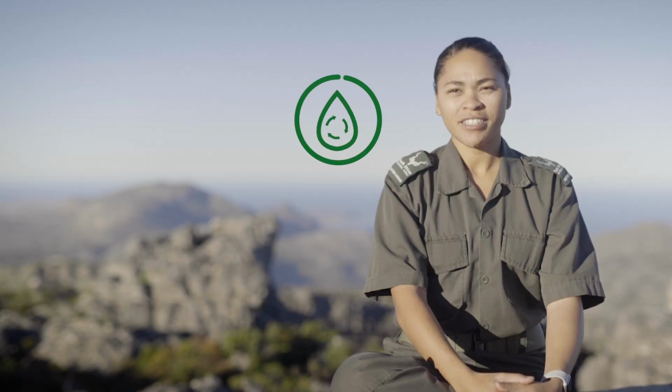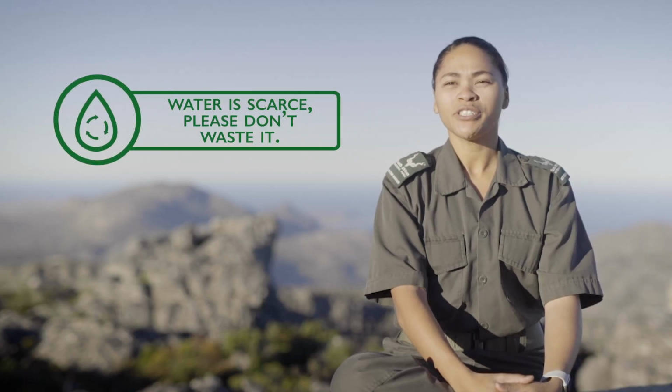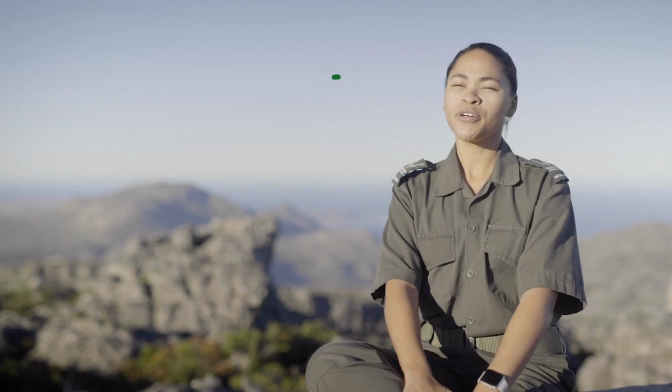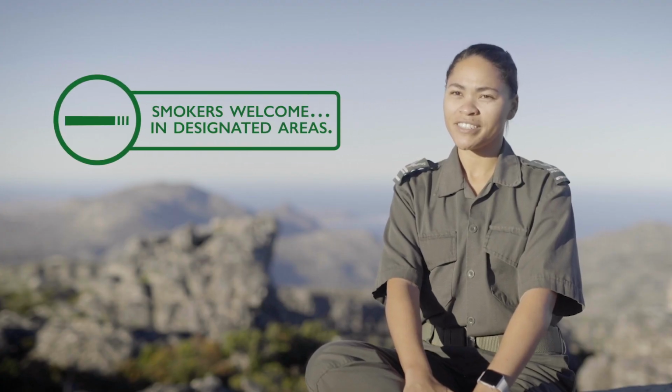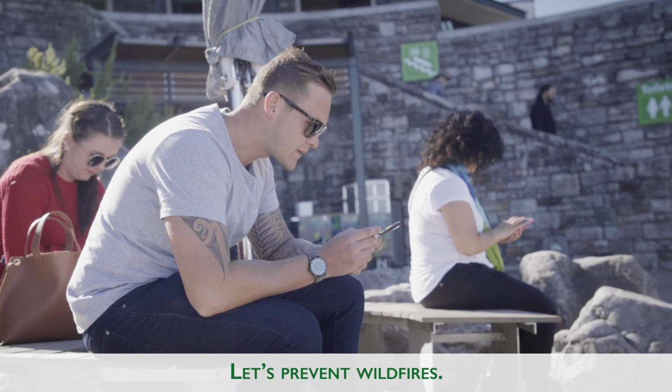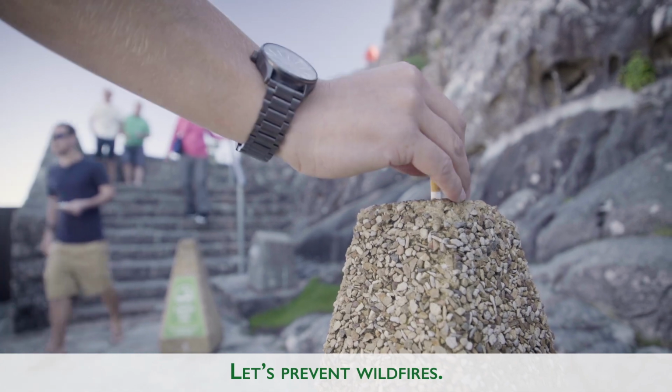Cape Town is a water-stressed area. Please make use of water responsibly. Use water sparingly when you need to. Smoking is only permitted in designated areas. Please do not discard of cigarette butts into the veld. Make use of the receptacles responsibly.